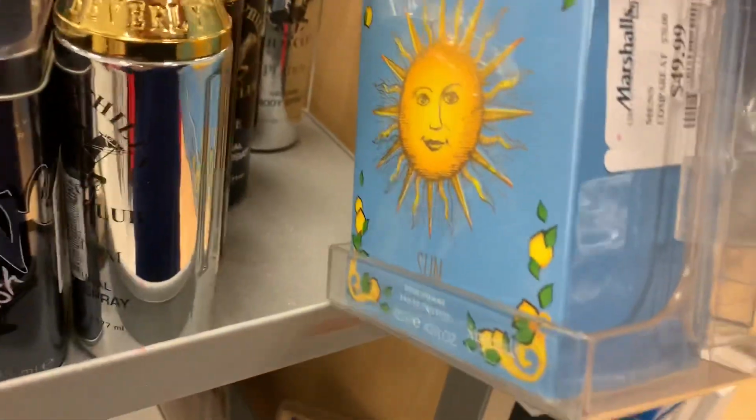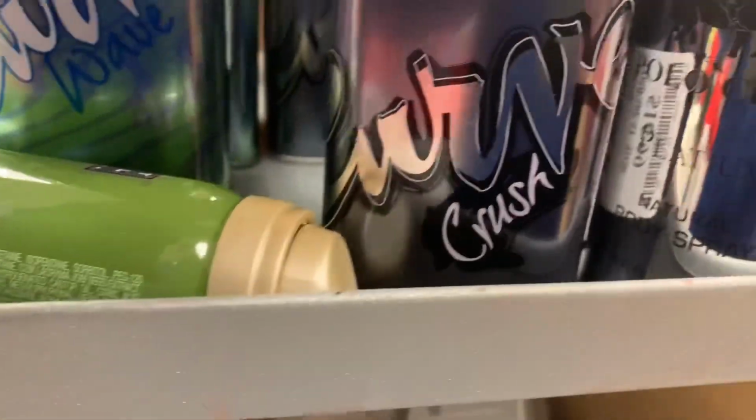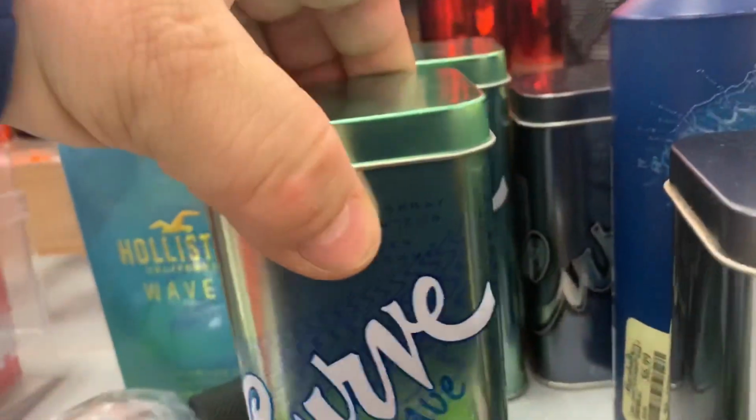Sun from Dolce Gabbana. That's a weird one. That one's not too common. You don't see that everywhere. Curve Crush. There's a ton of the U.S. Polo Club stuff everywhere in here. Another Curve. Hollister Wave, you see a few of them back there. There's a few of them here and there.